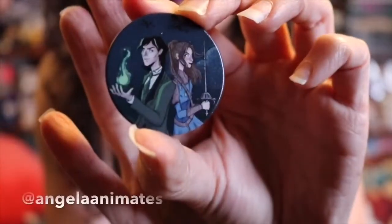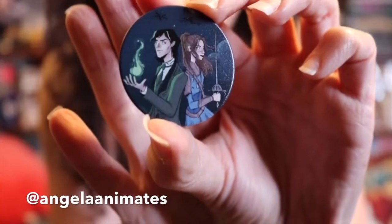So, ooh, I got a new pop socket. I'm trying to figure out what this is from. I'm going to have to look it up, I think. I love pop sockets. My last pop socket that I got is actually from Shatter Me, and I got it from Shelf Love Crate. So I'm really excited that I will have a spare one, because those pop sockets last a long time, but they don't last forever. And I'm addicted to pop sockets.